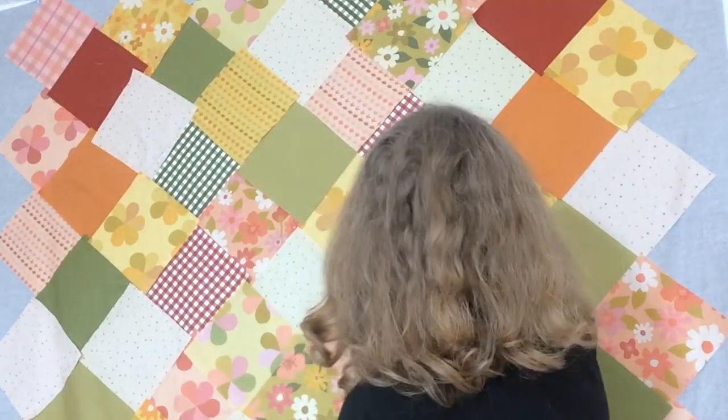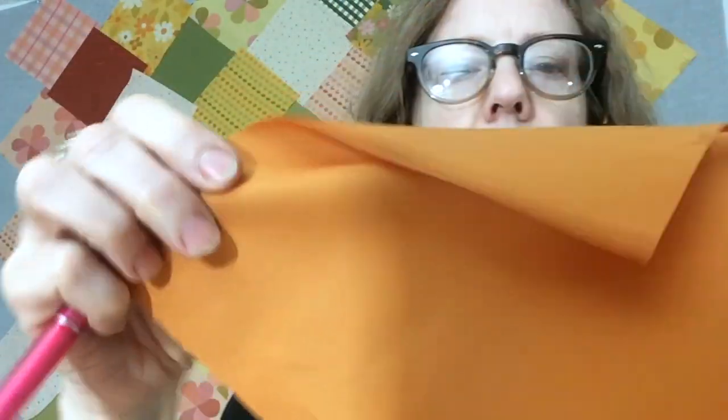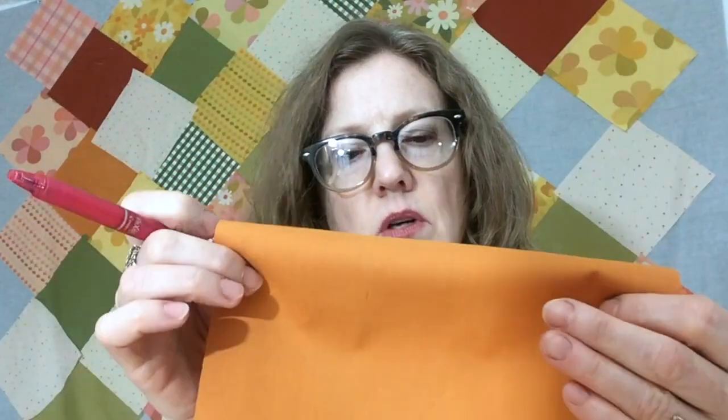I'll grab one here. So here's the orange. Great fabric. Cross grain, nice and tight, and the bias pretty typical. These are handling really well. They pressed out great. They're not wobbly when I'm cutting them. They're not wobbly sewing them.